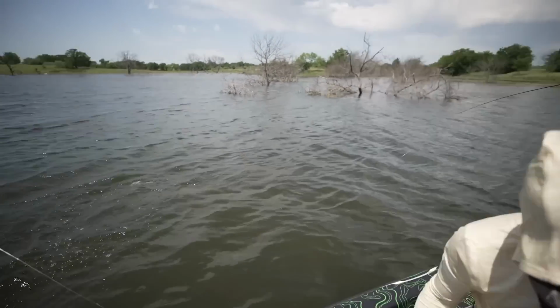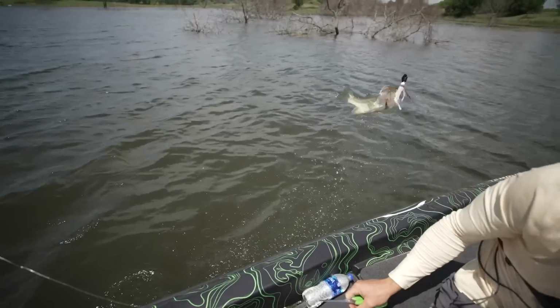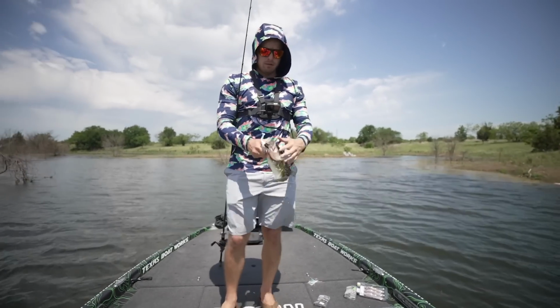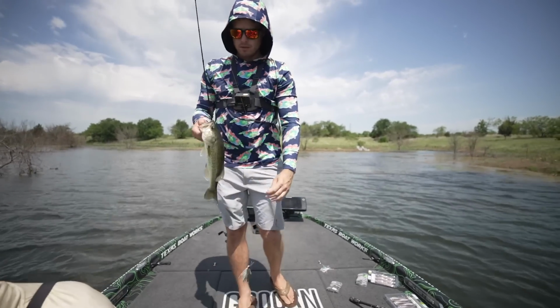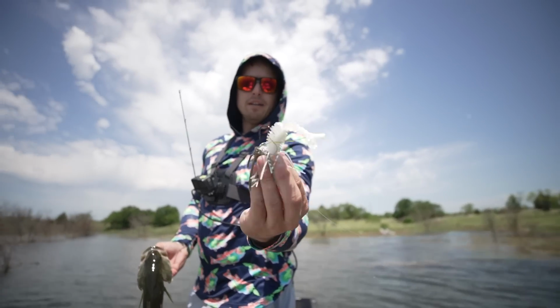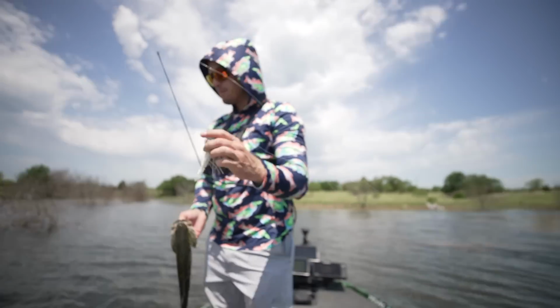Woo! These fish never get messed. Whoa! Beat them off the side of the boat there, baby. Largemouth. Oh. So now I'm telling you guys right now, when that launches, you got to scoop those things up. It was amazing.